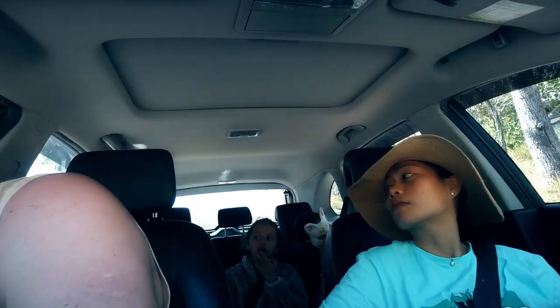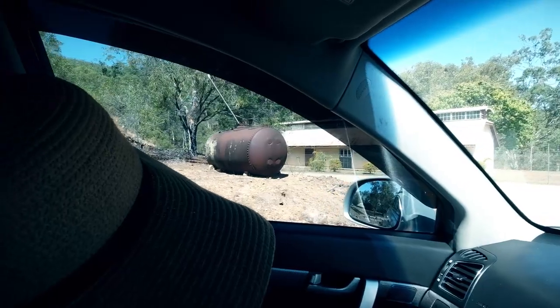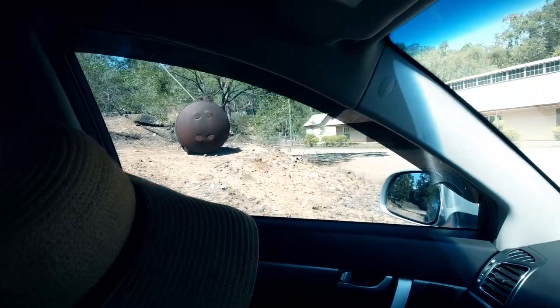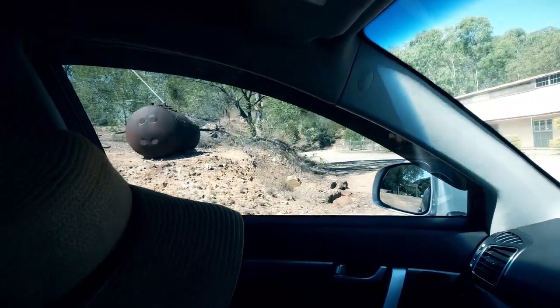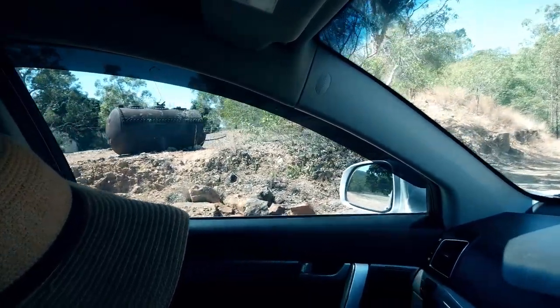So look up this way. Oh, the old police station. We got that on the way back. Sign there. A bomb. Something to do with the mine. There's all mine stuff around here.